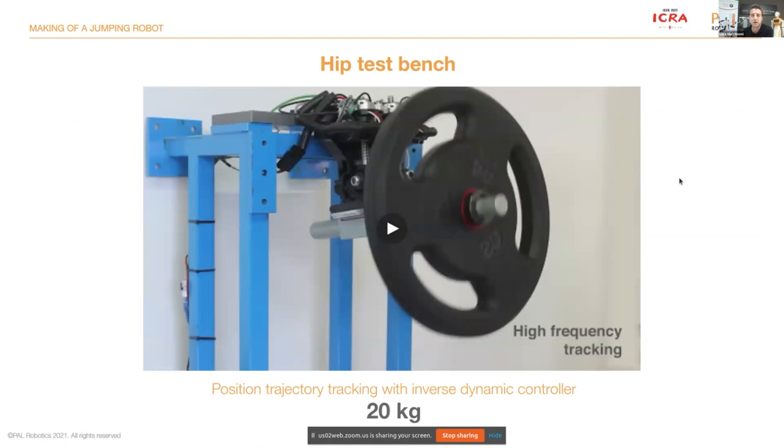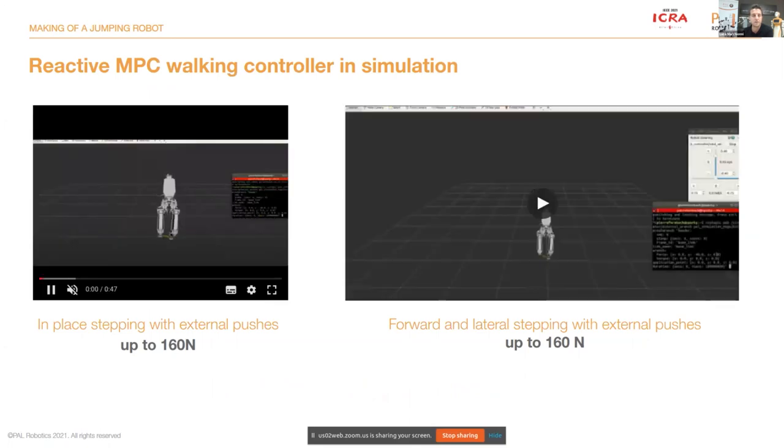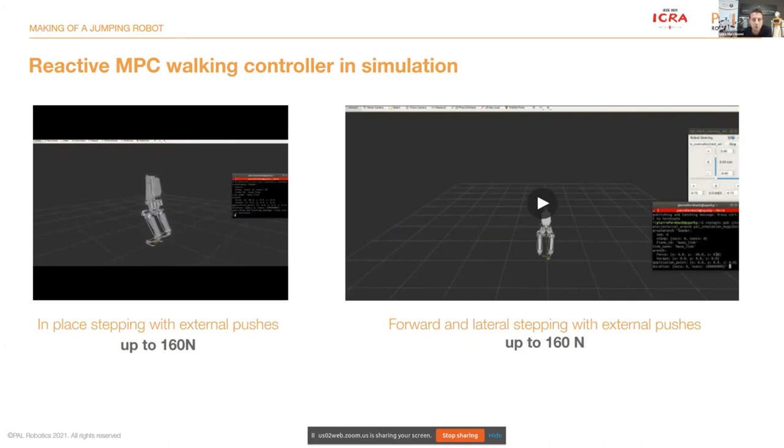Now it's time to assemble the full robot and see how it behaves. At the same time, we are working in simulation for sure. This is an example of a reactive MPC walking controller that we developed at the beginning for TALOS, but thanks to the ROS control architecture, we easily managed to port this controller to the Kangaroo robot in simulation.